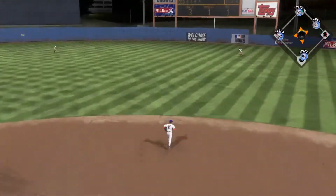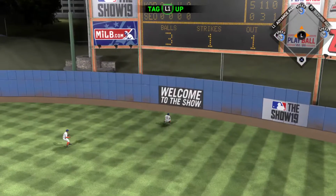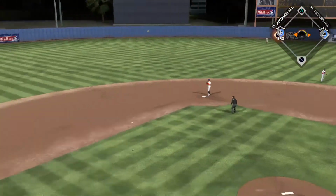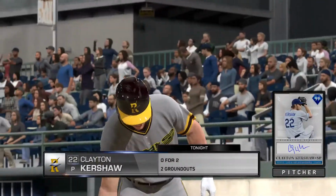Hit the other way out toward right field. Gwynn is after it. He gets there to make the catch, but this should bring home a run as the runner tags from third. And this will get in there too late. He's in there at third.